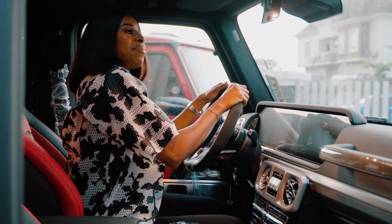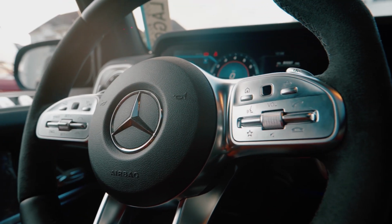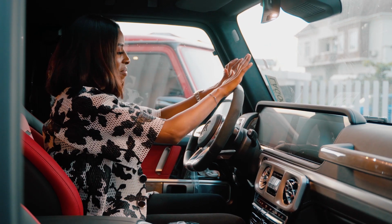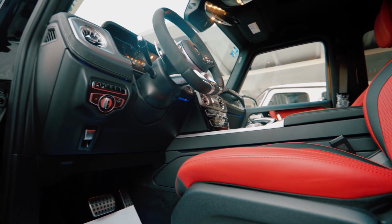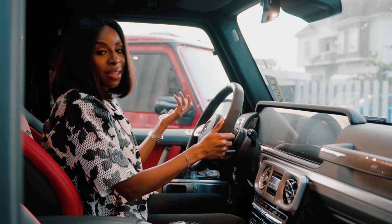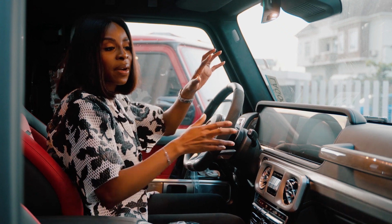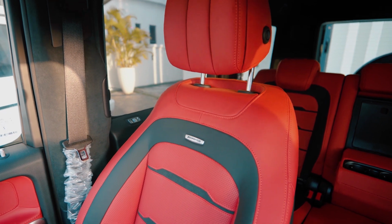All right, now I love the interior of this car. You have the signature AMG steering wheel, which has the Alcantara black, and the black finishing. It's black, and you have the aluminium. I think that's something that you get when you pay for luxury. Now I did mention that it's the two-tone interior, so you've got the black and the red perforated leather.